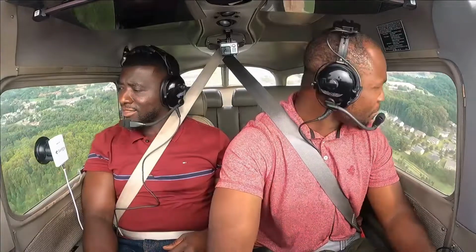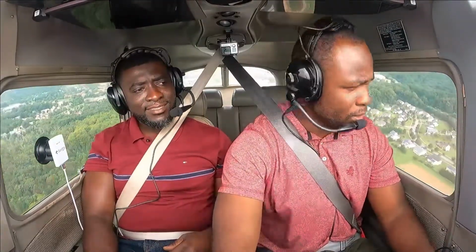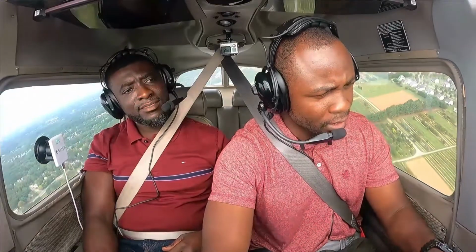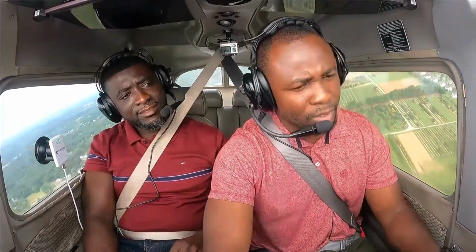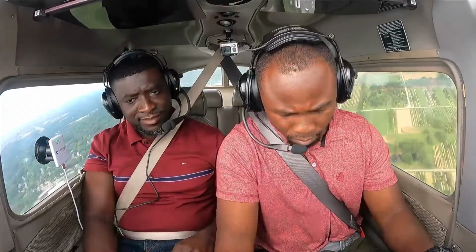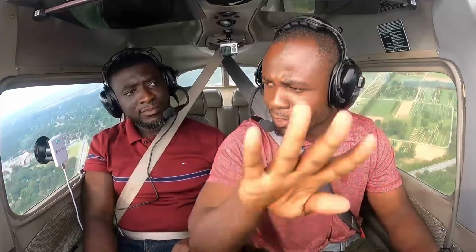Alright, 1,000 feet, climb check, flaps up. And we're going to turn crosswind. Montgomery traffic, Cessna 2621 Zulu turning crosswind to north departure, Montgomery. Alright, so we're turning to our course. And we're still climbing, so we're turning and climbing at the same time.